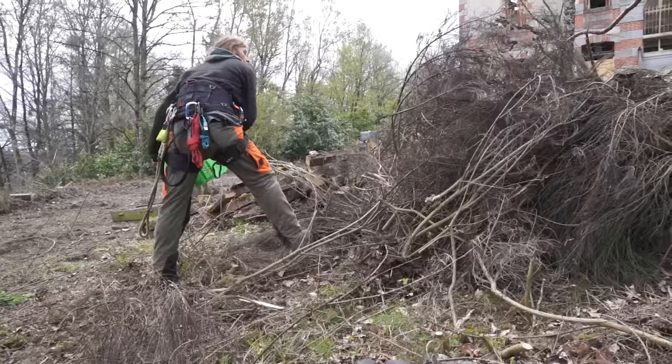I don't know how Nick does that. That looked pretty hairy. Anyway, we're going to get this fire lit, get rid of all the rubbish. Luckily, because we've got Cameron on site, he's allowed to burn, so that's pretty handy.